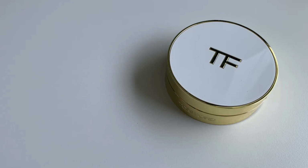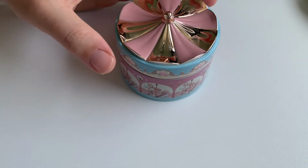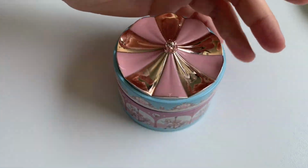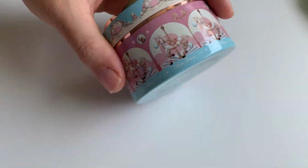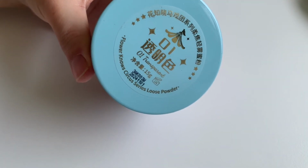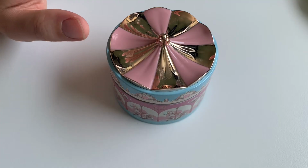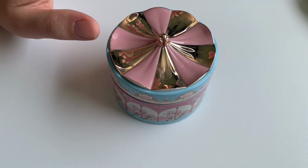The third makeup item is powder. You can go cheap and get amazing results, and I would recommend a Chinese brand that is Flower Nose. This is one of the best powders on the market, and it is the Flower Nose Circuit Powder Translucent. It's very blurring, so it doubles as finishing powder, but I merely use it as setting powder.